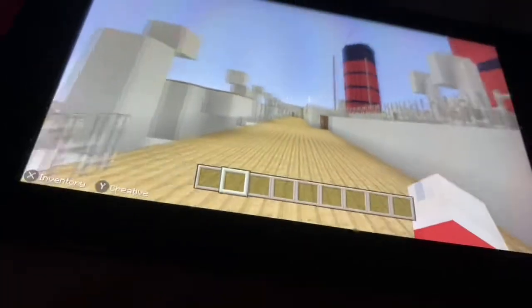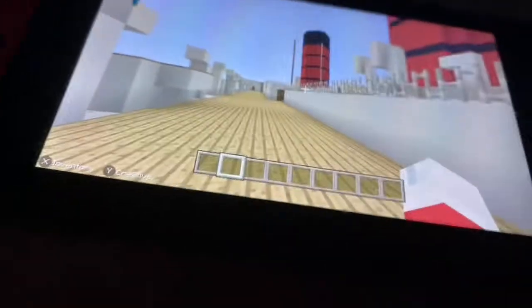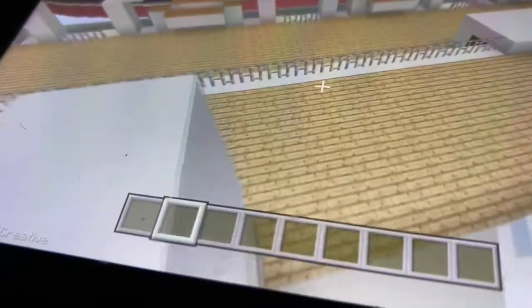Not lazy enough to make a whole entire ship. And it's a lot more spacious. Like, the phones are even bigger, too. I can actually walk around here without getting stuck on stuff. Like, let me explain it.